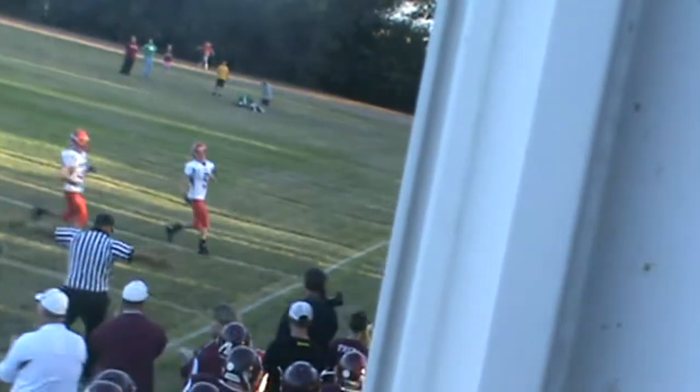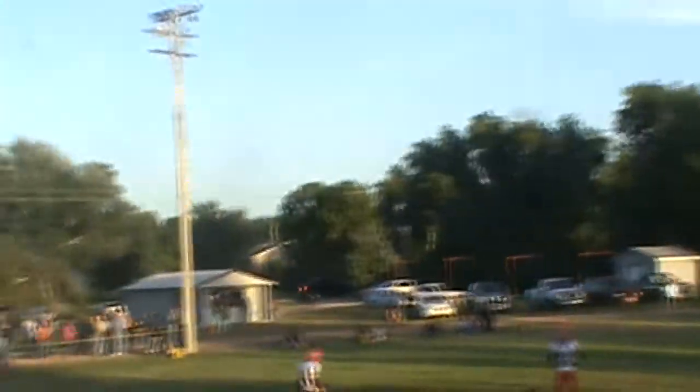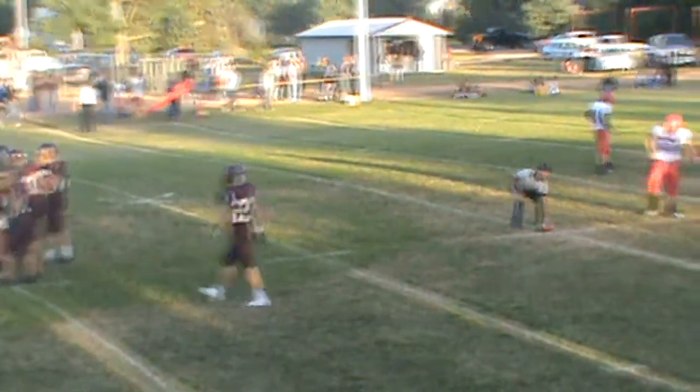Has an arm, but we'll see which way they start first. They've got a power eye formation. We've got flags, and flags and whistles on the snap, on the Lions. Backs them up, first and 15. Penalty was a false start on the Lions, so they'll have first and 15 on the 35.